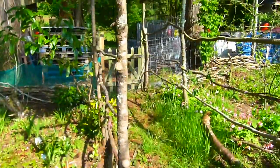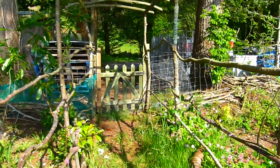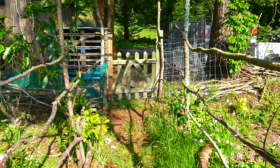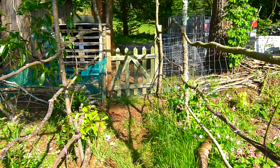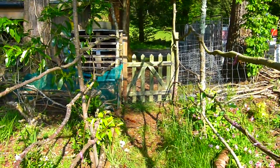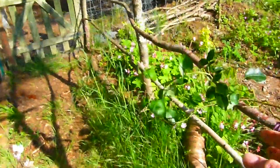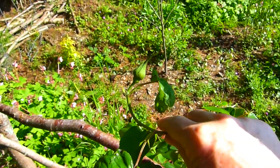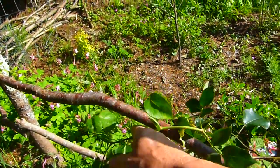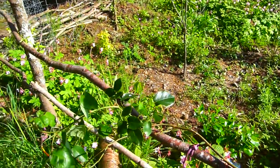And then here is the archway out of the back gate. I'm going to replace this gate with the door off the woodshed, the tool shed, because I'd like something that makes it look a bit more like a secret garden. I think that would be nicer. So this is Rambling Rector. Got a flower bud on it, it's doing well. It's only been in a year because I only built this arch last spring.